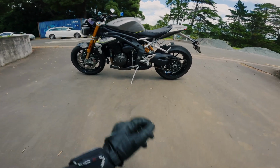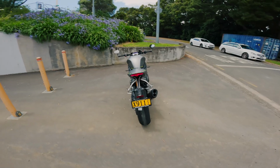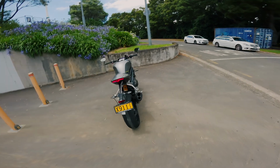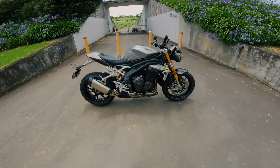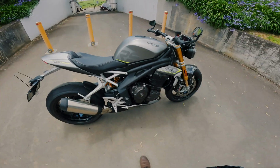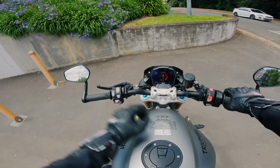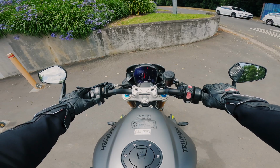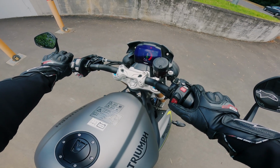It's just not electronic suspension. Single-sided swing arm, same rear tailpiece. Just you get those nice flat bars, bar end mirrors, much more daily drivable motorcycle. Beautiful 1200, I think it's like 1160 or something cc. And yeah, same stuff on the front, same rider modes. We'll chuck it back in road mode. Let's do a sound test.